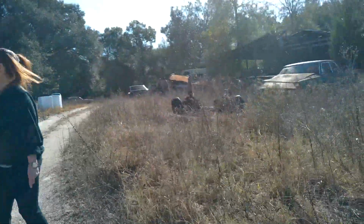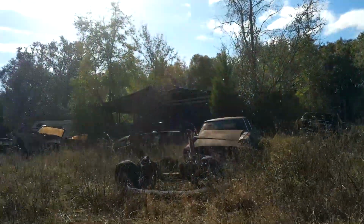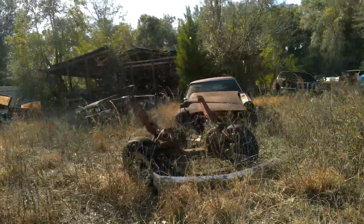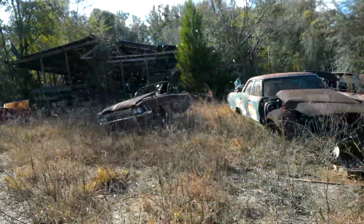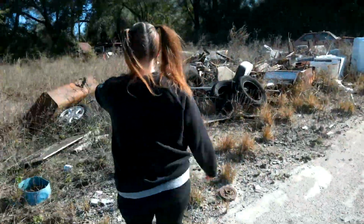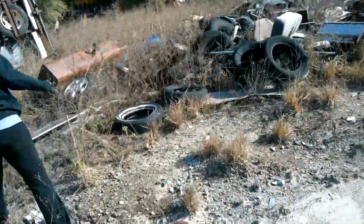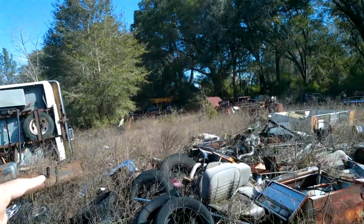Let's go and see. Now, I'm starting to think maybe I should look for specific cars. Maybe there's a GTO. Maybe there's something that we haven't seen yet, because he seems to have one of everything. Brand new. Yeah, the rims here, he's got rims for everything. Brand new. Even in the back, school buses.